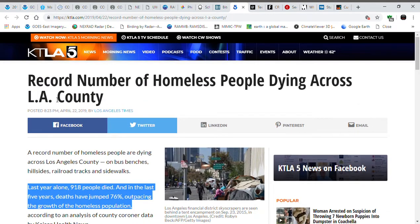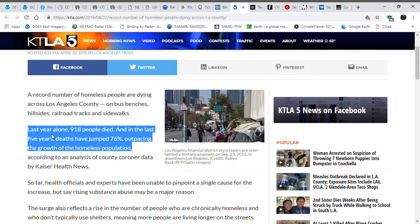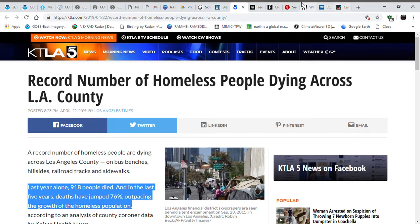What else? All this is Agenda 2030 here. Record number of homeless people dying across LA County. Last year alone, 918 people died. And in the last 5 years, deaths have jumped 76%, outpacing the growth of the homeless population. So, how about that there?